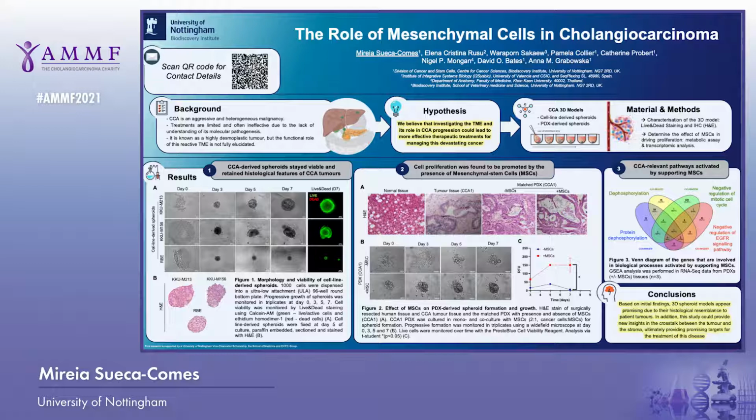Treatments are limited and often ineffective due to the lack of understanding of its molecular pathogenesis. It's also known as a highly desmoplastic tumor, but we don't yet understand the functional role of this reactive tumor microenvironment. Therefore, we believe that investigating the tumor microenvironment and its role in CCA progression could lead to more effective therapeutic treatments for managing this devastating cancer.